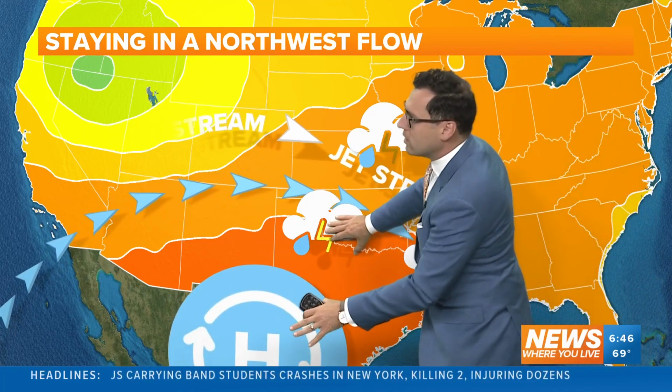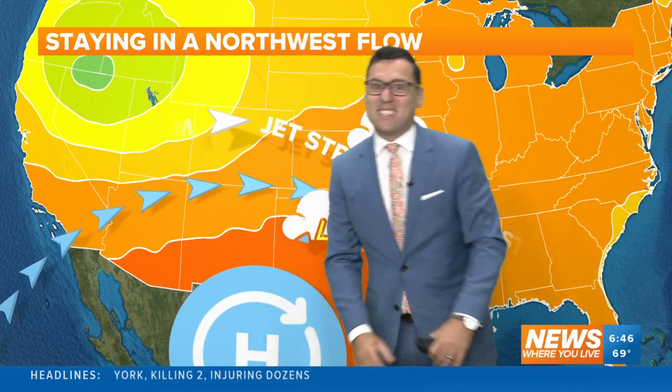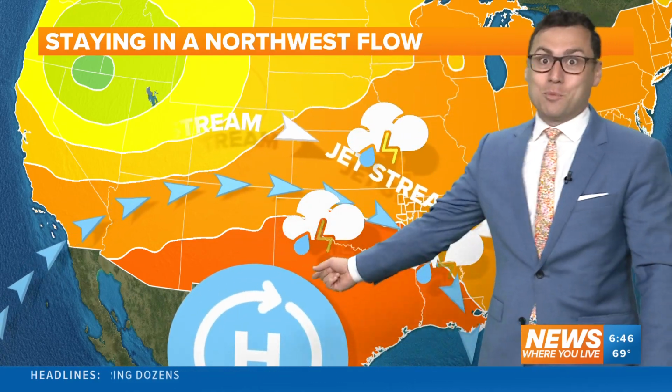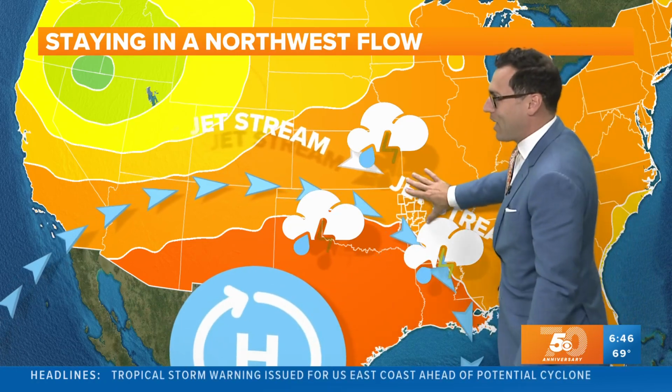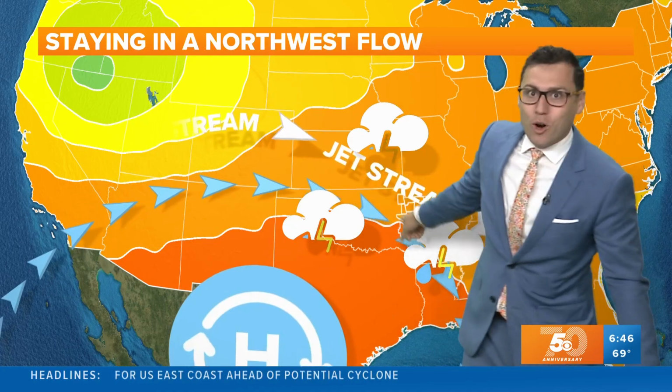Why? We're on the northeastern edge of this ridge. We've told you, ridges of high pressure: when you're underneath these, it's hot, it's dry, it's quiet. That was pretty much August for us, right? We had that over top of us. Now that we're on the northeast side of it, storm systems go up and over the ridge.